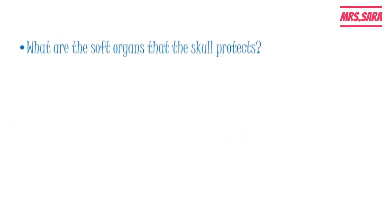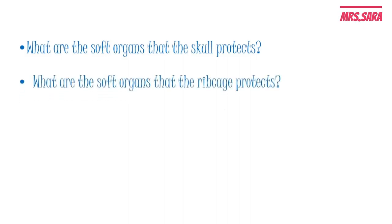So what are the soft organs that the skull protects? Can you tell me? Super! The soft organs that the skull protects are the brain and the eyes. What are the soft organs that the rib cage protects? The soft organs of the rib cage are the lungs and the heart, super.